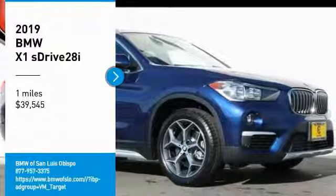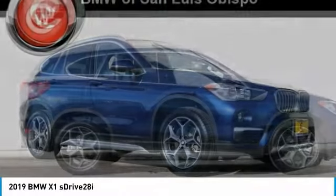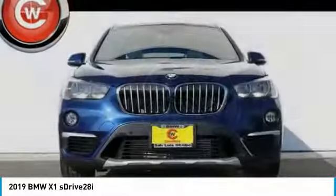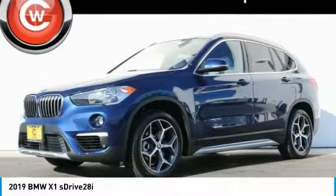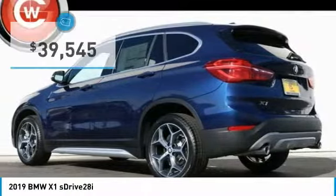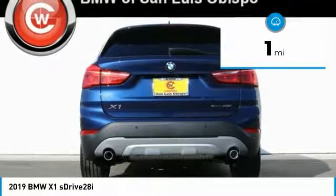Make a great choice today with the 2019 X1. Based on the BMW 3 Series, the X1 is a compact crossover SUV. Slightly smaller than the X3, the X1 gives you all the refinements, power, and style of other BMWs in a slightly smaller, sporty, and easy-to-navigate option, and is priced below $40,000. This vehicle has less than 100 miles.